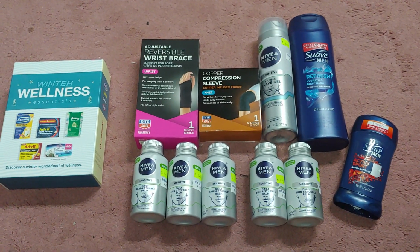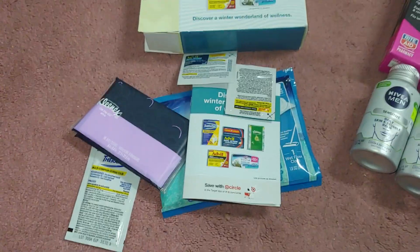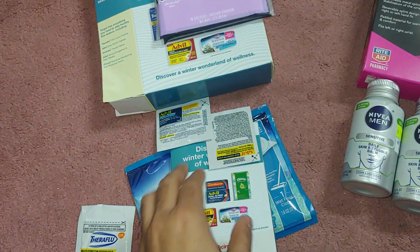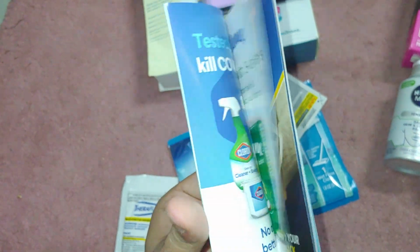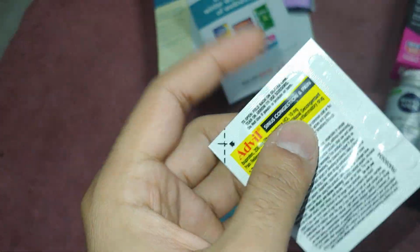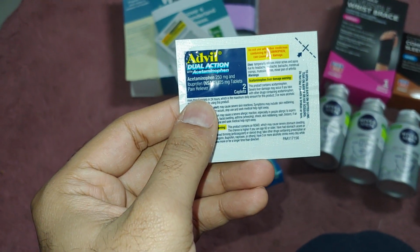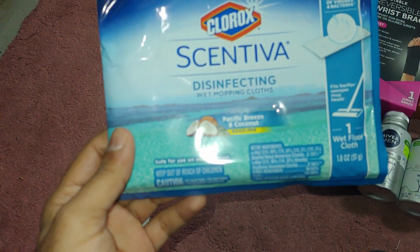Okay, so let me talk about that box if you guys want. I'll just show you what's in there. Let me unbox it. Okay guys, so this is what was in the box. We got a pack of Kleenex On The Go Ultra. You see 3-ply tissues, so that's nice and strong. They gave us this useless booklet. There's no coupons in there, so I don't know why they wasted their time to print this. Give me some coupons. And then I got these little 1-packs of Advil. I don't know what this one is for. Sinus congestion and pain. And then this one was dual action. This is the new product that they're going to push out, but there's no sale on it that I can find more interesting to buy.